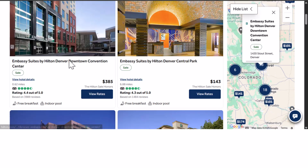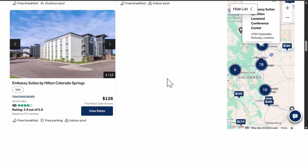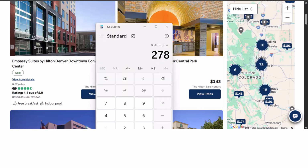I am looking for Embassy Suites downtown. Denver Central Park, 143. Denver Tech Center, DIA, hey, there's a great price, 138. So if I were to roughly estimate this out, let's call it $130 per day. What were we getting on the calculator for that? 278. 278 minus 130 is $148. Divide that by 2 meals, because you get breakfast for free at the Embassy Suites, so that's lunch and dinner. Divide that by 2 people, $37 per meal.